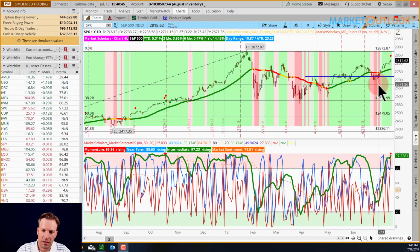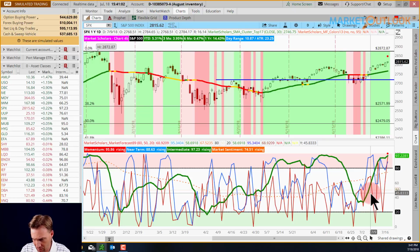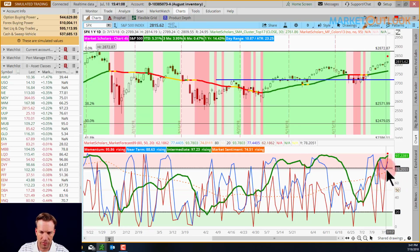All right, let's start off taking a look at the S&P 500 with the market forecast indicator. You can see we got an overbought cluster. Remember, we got above 50 on the intermediate line right here on July the 9th. So we are just a little more than a week into this intermediate run, and we've got an overbought cluster.